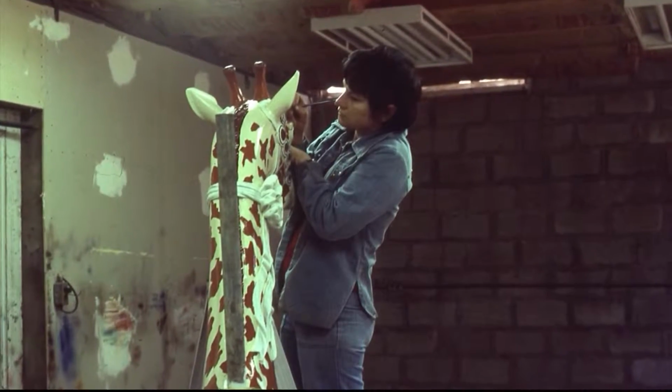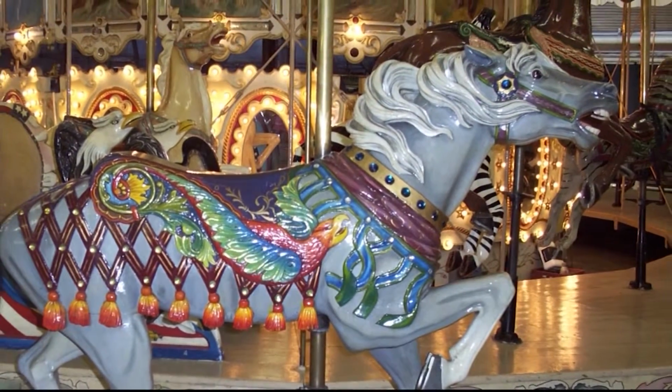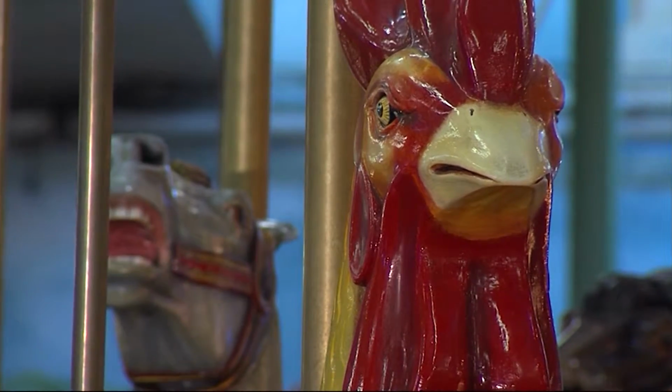We stripped all the paint off of them. We primed them, painted them, and I like the old world look to a carousel, and that's where we chose rich, nice colors, you know, very bold colors, something that's also fun for kids.